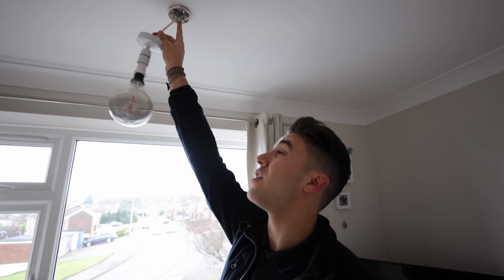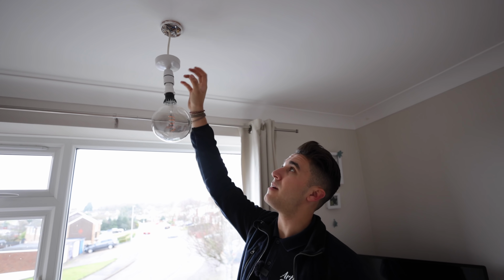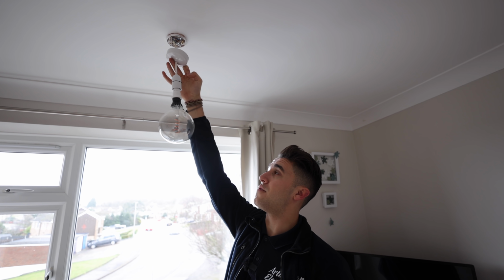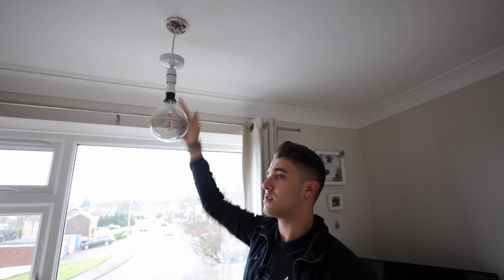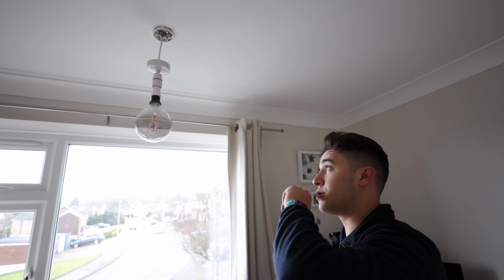But when you see that with no earth, that usually to me indicates that there was a ceiling rose here at one point, but they've pushed it above the ceiling and they've just popped the flex through to put a new fitting on. So that means that there's a not properly rated junction box above the ceiling, so that'll have to be swapped for a Wago box and a piece of flex pushed through.